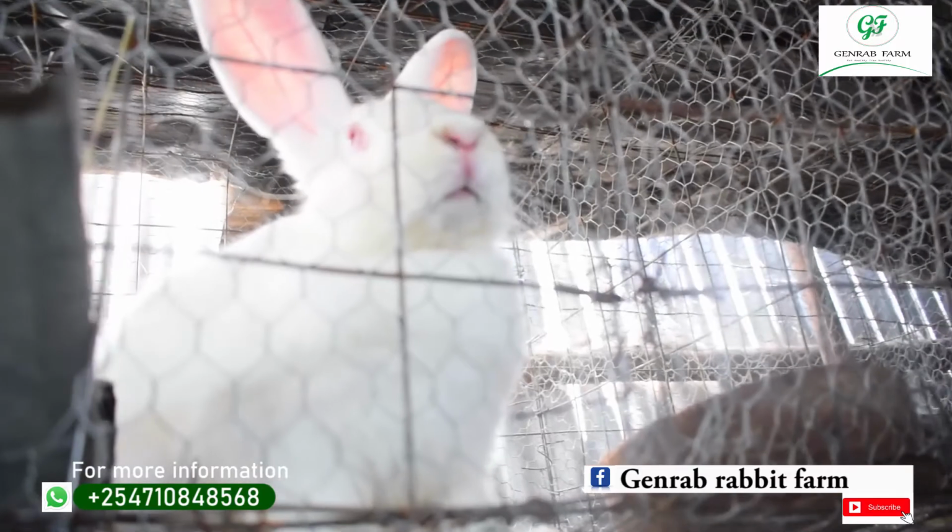The advantage of indoor cages is that your rabbits are well protected from predators and from harsh environmental conditions. And then the other thing is convenience. You are able to manage your rabbits very well when they are indoors. The disadvantage of indoor cages is just one, the cost of construction. The cost is high because you'll have to construct an outward structure to keep your rabbits. So the cost of construction will be double compared to the outdoor cages.